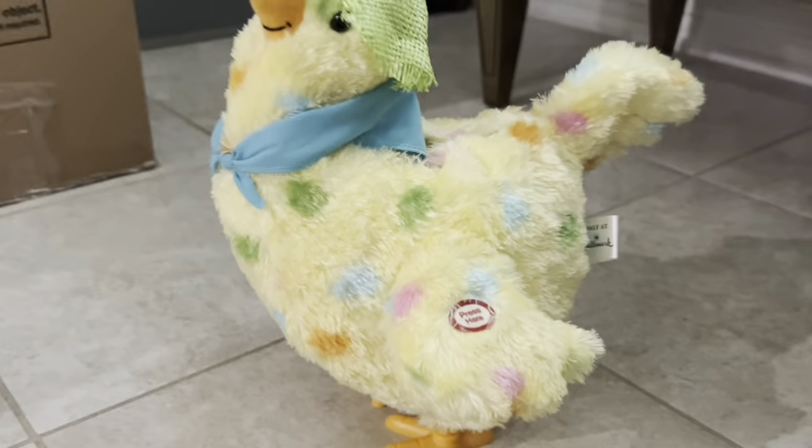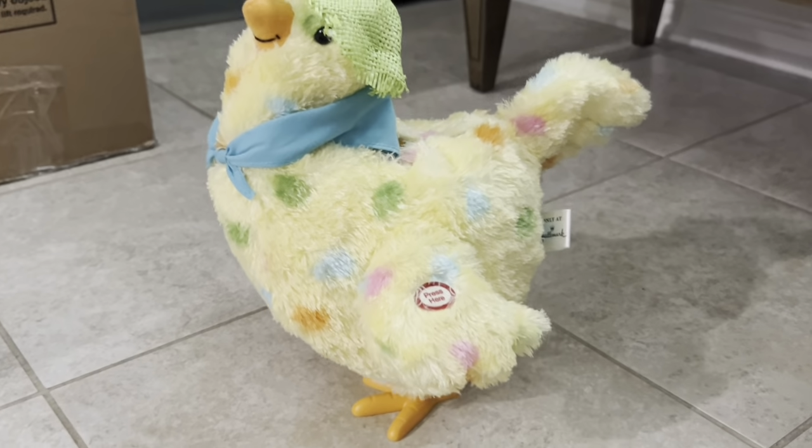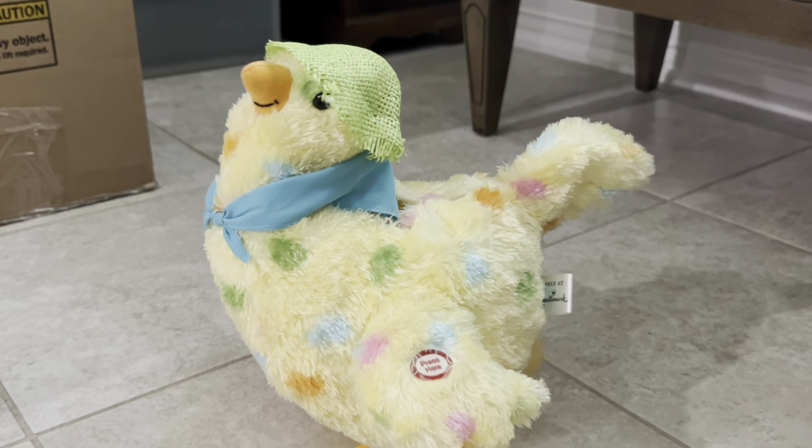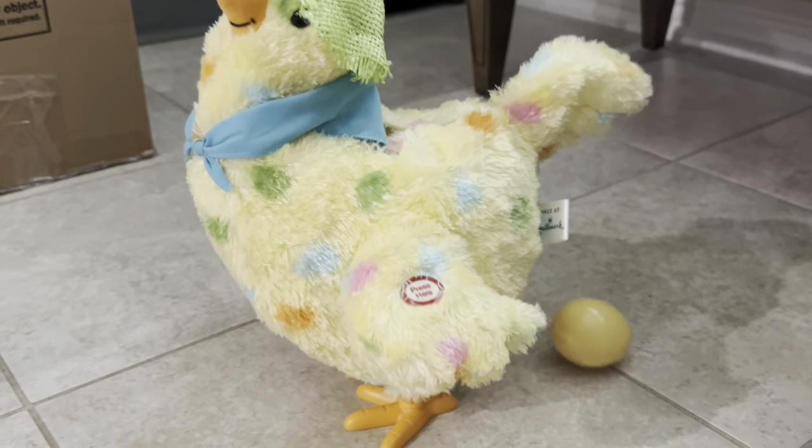Mama hen, back again. Squawking, walking, let's begin. I'm about to show you how it's done. Laying eggs, it's so much fun. Squawk, there it is. There's an egg over here.